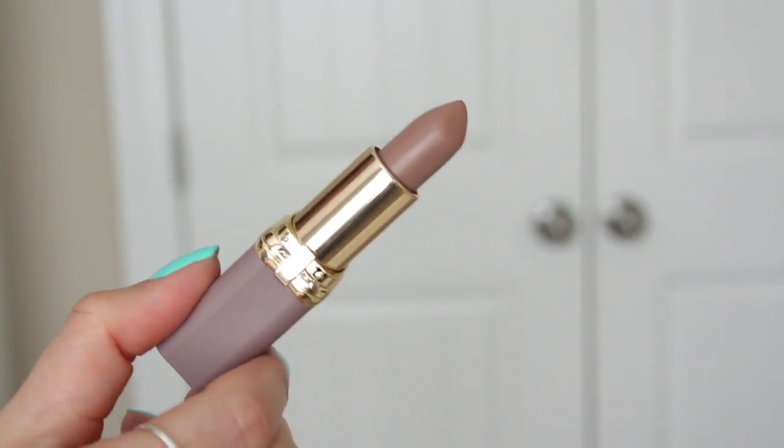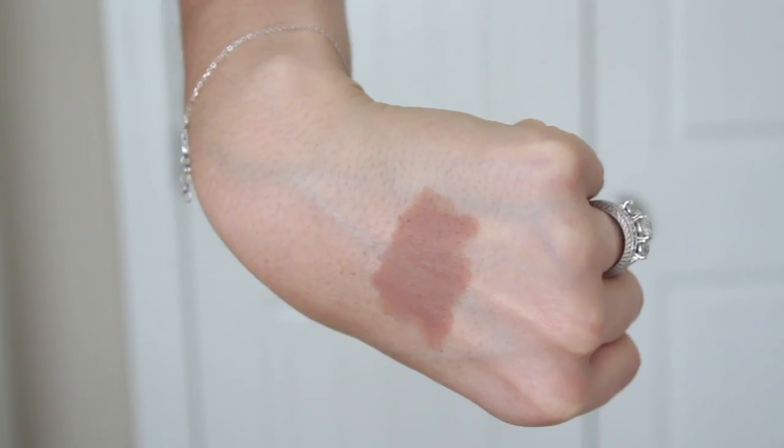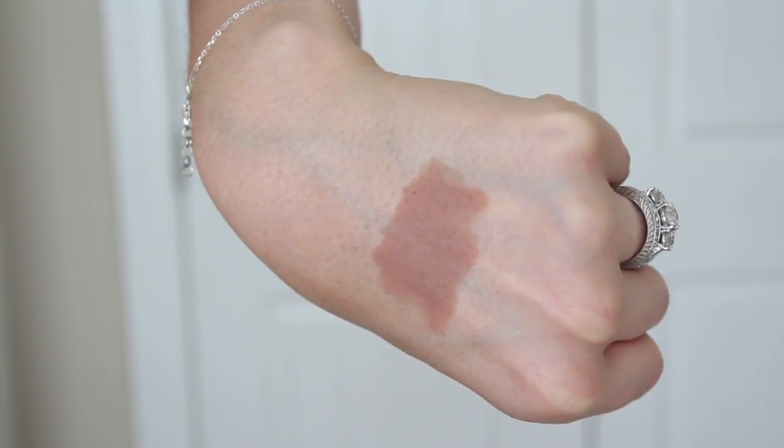I love nude lipstick, and this one is actually called Full Blown Fawn, like a baby deer, and it's a really pretty nude in the sense that it's not your typical nude. It's not peach, it's not pink, as you can see. It has more of a grayish to it, sort of like a gray beige kind of undertone, which I really like because it looks very subdued, and you can do a very heavy dramatic eye look, and this will complement it no matter what eye look you do.